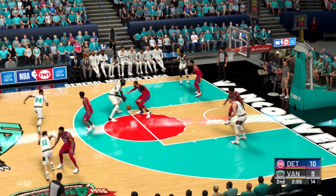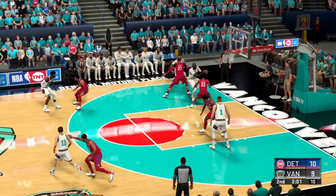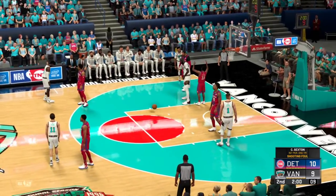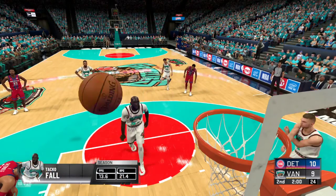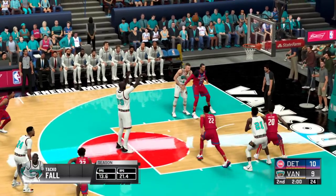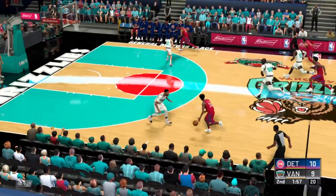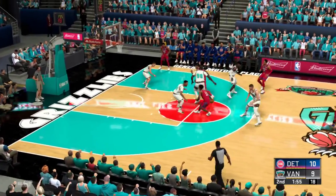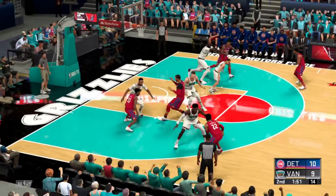Pass to Fall. And he's fouled pretty hard on that shot, but he's got the chance to pick up the points at the line. It's Colin Sexton. Grizzlies have been perfect at the line so far, albeit just 2 for 2. That one is no good. It's Gobert with the ball for Detroit. 1:52 left in the first half of basketball.